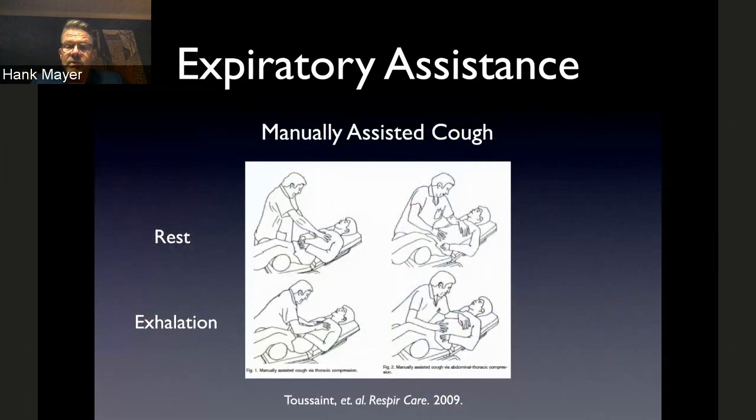You can do expiratory assistance by doing what we call a manually assisted cough. The two cartoon images on the top are at rest, with the patient soon to get a compression of the chest on the left or the chest and abdomen on the right. The bottom images are on exhalation with pressure being applied to the chest on the left and the chest and abdomen on the right.